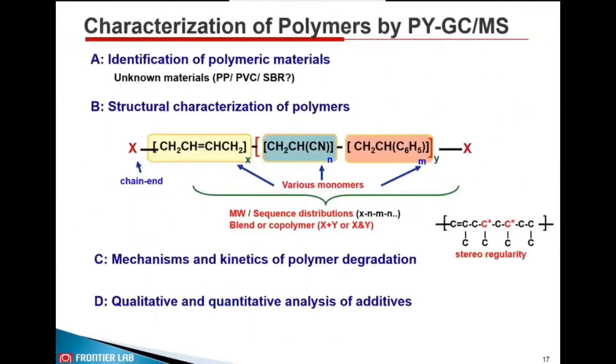Okay, so in the previous two slides, I was trying to show what type of output you will get when you do a solid analysis by Py-GCMS. You get a chromatogram, which we call a pyrogram, and it can have a different pattern for different polymers. That information can be used when you analyze an unknown sample. Secondly, you also have the information coming from the mass spectrometer, which will additionally be used when you deal with unknown analysis or reverse engineering applications. Okay, now let us move on.